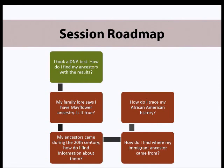Welcome back, and starting us off in this session's roadmap is one of the frequent questions we encounter from our library visitors. I took a DNA test, and how do I find my ancestors with results? This is a very complex topic on its own, so bear with us as we try to touch on some DNA basics that you've heard from Anne, as well as some things to look for and explain to your patrons to help them understand the results more before they start researching an answer to their question.